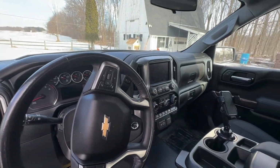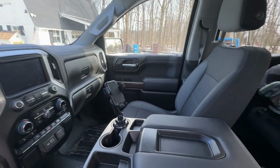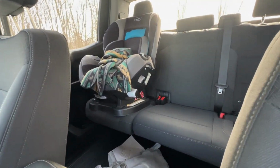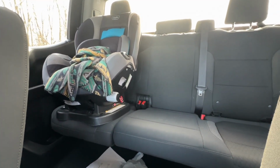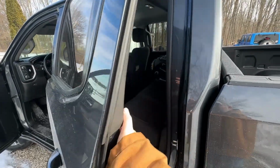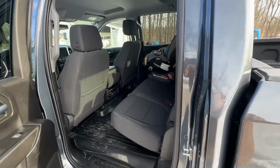Nice infotainment system there. Come around into here. There's a back seat, child seat in here. I'll open up the back door here for you so you can see the back. All right, here's the back seat now. Look how much room there is in here.